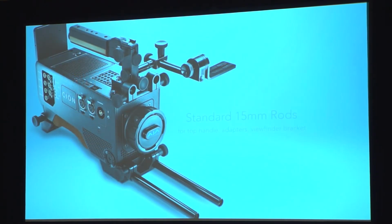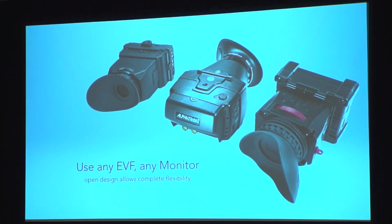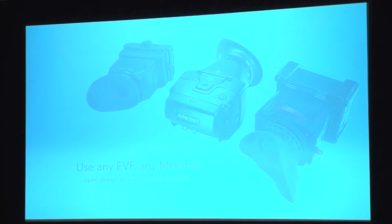No proprietary tripod plates or anything. All the other mounting points are based on 15mm rods, normal stuff. Top handle, adapters, viewfinder bracket. I'll show you some of the accessories in a moment. That enables you to use any viewfinder, any monitor, because it's open. It's all standard power, standard connectivity, standard mounting, standard video, standard audio.